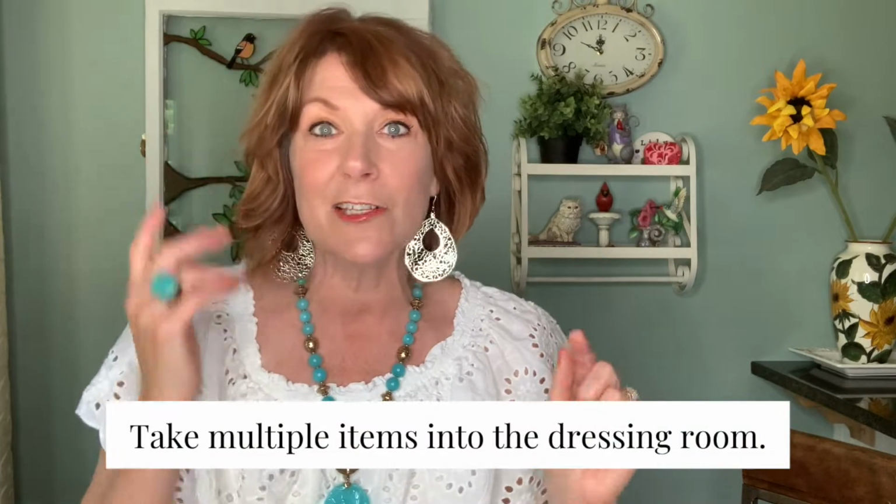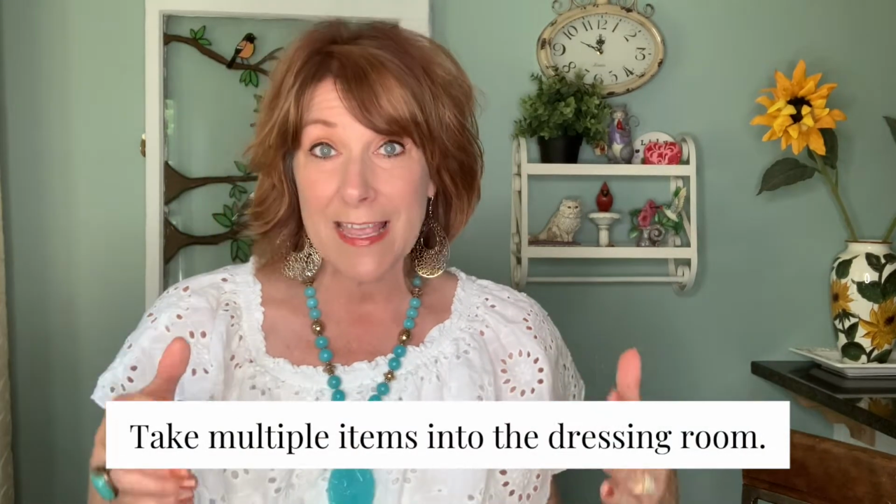And so when you pick up the items, I would say take as many items into the dressing room as the store will allow you. So if they let you take 12 things in, take 12 things in. Because the worst thing is getting to a store and undressing, putting on the suit or the suits that you think you like, then getting your clothes back on, then going back out. And look, I'm already making you tired. I'm making myself tired just saying it.